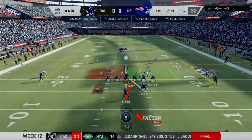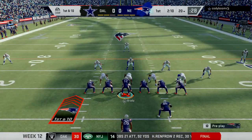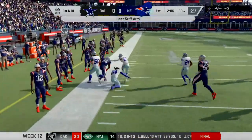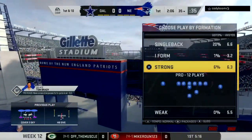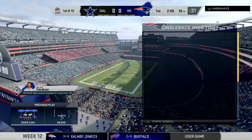So Brady and the Pats take over 1st and 10 at their own 20-yard line. Now the leading rusher for the Pats last year is a rookie, Sony Michel. Give him 15 yards on that one, and New England has a 1st down. Well, there's no shortage of great young runners in the NFL, but don't forget about that guy, Sony Michel.